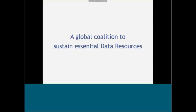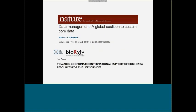So last November, a global coalition was established with a common goal of sustaining essential data resources. 30 representatives from widely used data resources, but also funders and scientific organizations participated in an international workshop in Strasbourg. They exchanged information on possibilities to develop a roadmap for the future growth and accessibility of essential data resources. The results of this workshop have been made public in a correspondence article published in Nature, and also a full article that you can find on bioRxiv. This year, in the month of June, a second meeting took place.